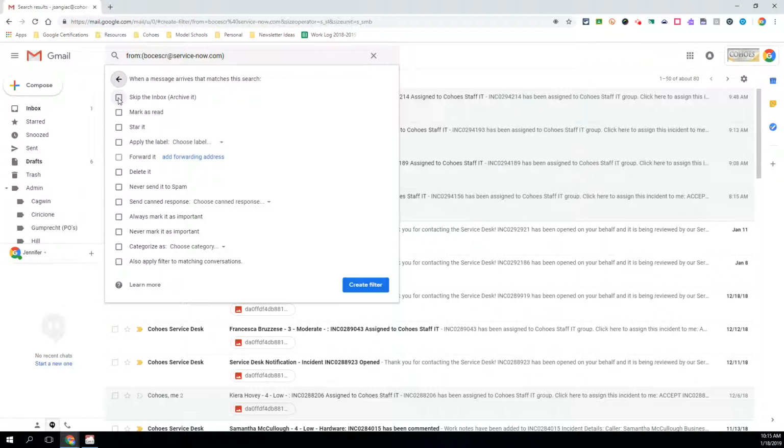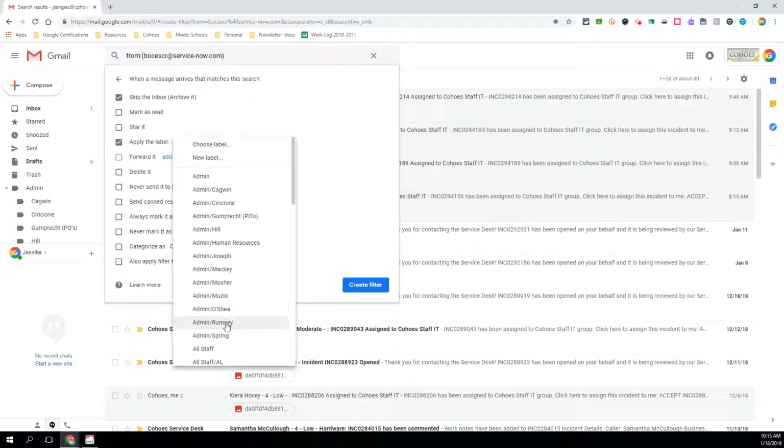Skip the inbox is really useful for spam type messages, or like if you shop at Pottery Barn, for example, you would know Pottery Barn sends like 3 emails a day. LL Bean sends 3 emails a day. Come in, buy this, 20% off. You don't want those taking up space in your inbox. That might be in a case where you'd want to skip the inbox, for example, and then apply the label, and maybe you'd have something called LL Bean or Pottery Barn. And if you don't, no problem. You can just create a new label right from here.